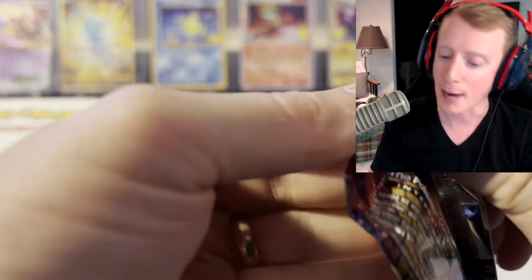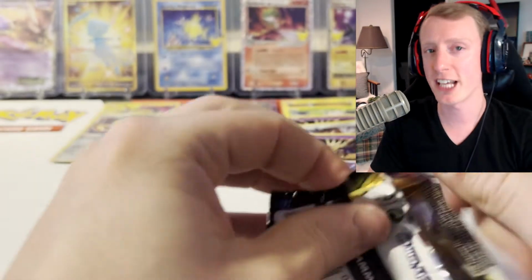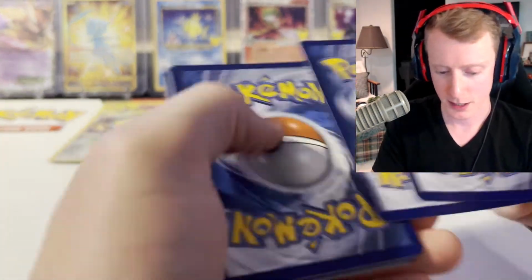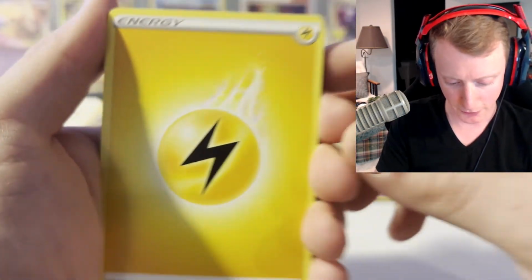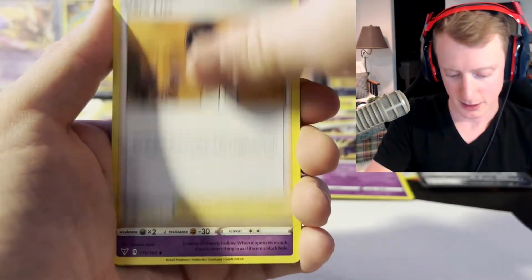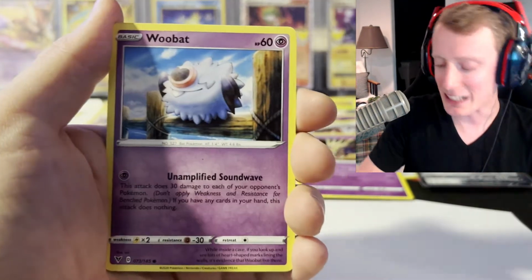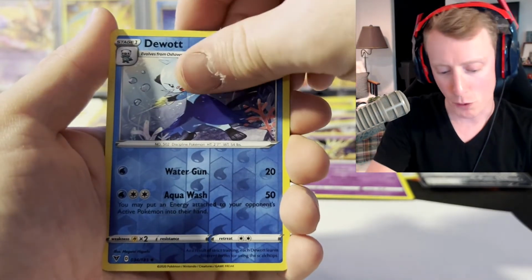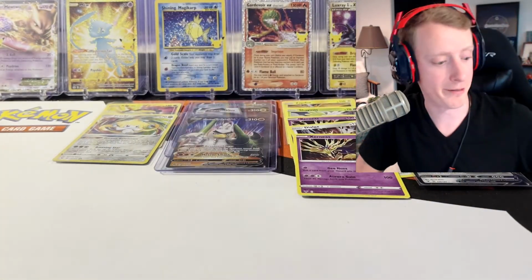All right, here we go. I'm going with Aegislash. We've gotten two Vs, so it's only fitting to get a VMAX. Here we go. Will it be in this pack? Just my gut feeling of how these packs are going. Reverse Dawat and a Galarian Berserker. Hey, you never know. We might not even get one.